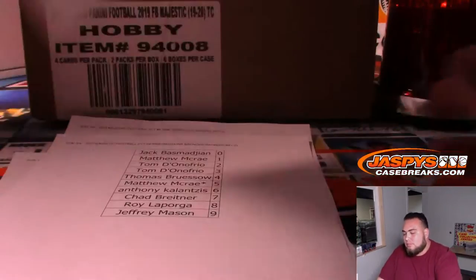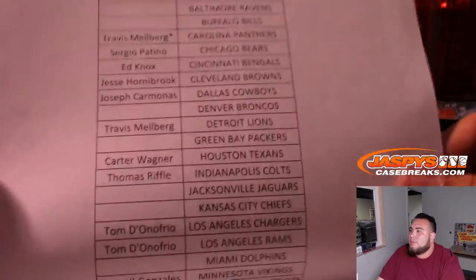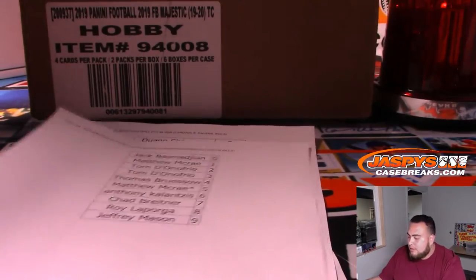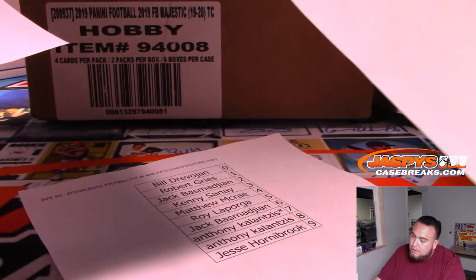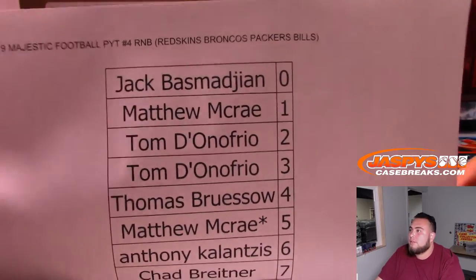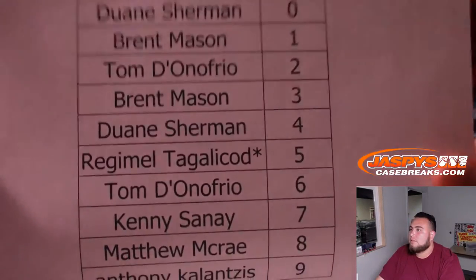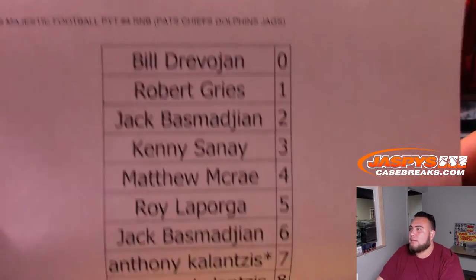All right, so I know I didn't get to show you the list straight up, but here you go. This is Majestic PG number 4, straight up. As you can see, the teams that are missing will be part of a team random. The first one, here you go. Here are the results for the Redskins, Broncos, Packers, Bills. Here's the results for Cardinals, Ravens, Bucks. And last one here are the results for Pats, Chiefs, Dolphins, Jags.